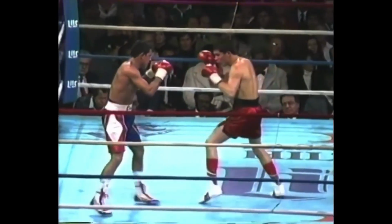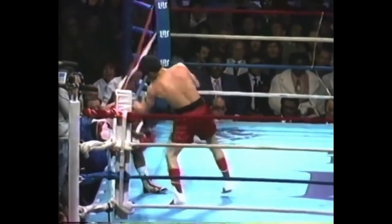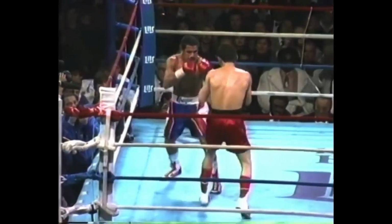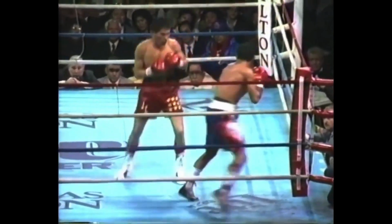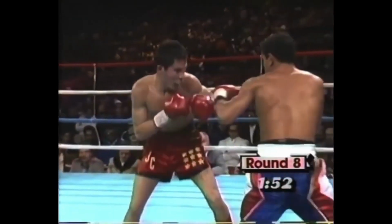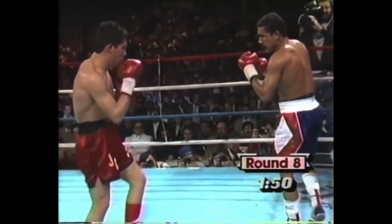But he's got to do more than not quit here. He's got to start hurting the other guy. And he took a good shot from Chavez, a left hand, and the right hand came right behind it. Just weighing him down. Body shots, right hand. For him, he lost the split decision to Macho Camacho.